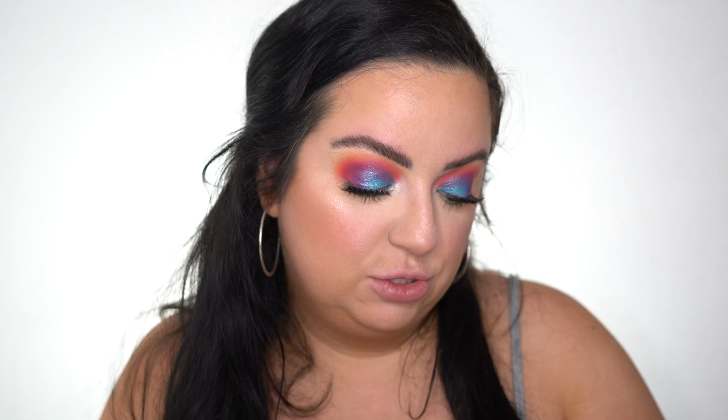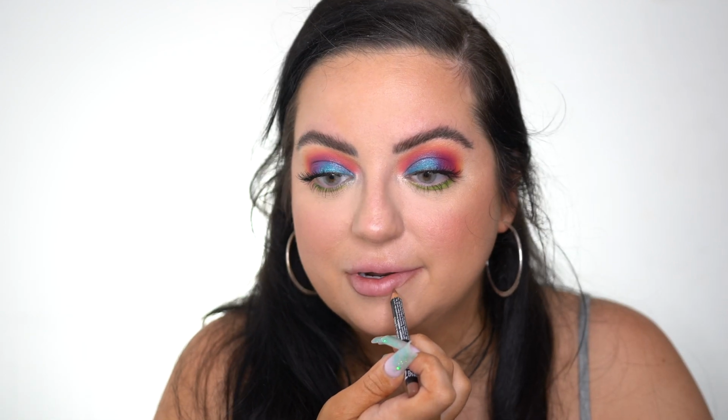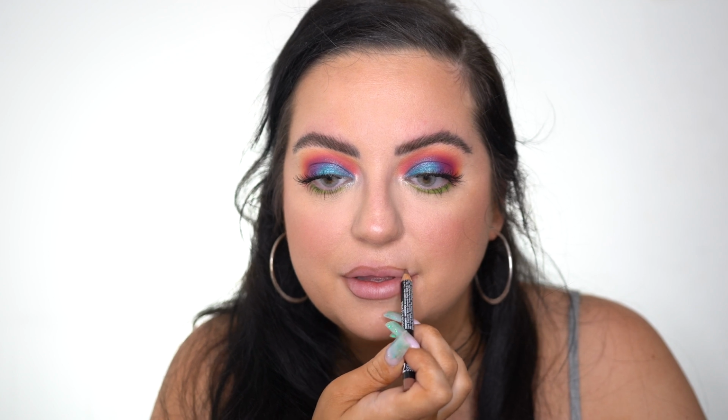For lips, I'm going to take the NYX Nude Truffle Lip Liner. This is one of my favorite shades. I just think it might be a little too dark for this look, but we're still going to do it. Look at how much I've used. I love it so much.